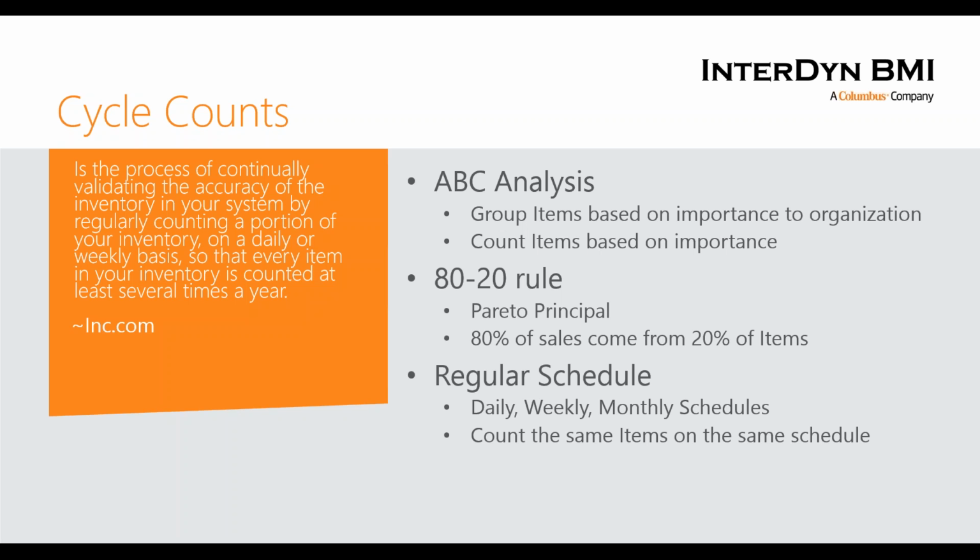So if you're not too keen on going through, or you want to start simpler, you can look at just your top 20% of your items and count those on a regular basis. You could look at them in terms of sales or quantity or turnover, however you want to look at that. But the key to any of the systems that you come up with is to have regular scheduled counts. Whether you decide on a daily schedule, a weekly schedule, a monthly schedule, or even a quarterly schedule, any of those schedules will still be better than the once a year inventory model that so many of my customers have been using.